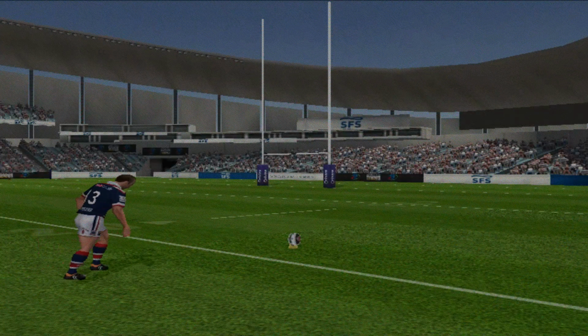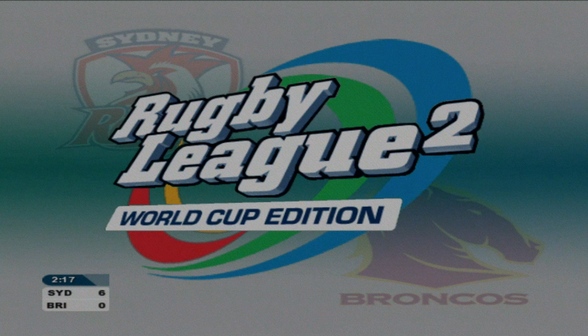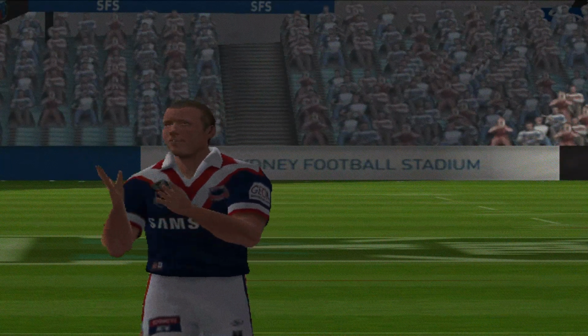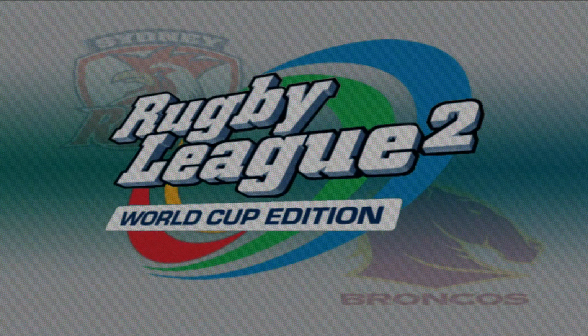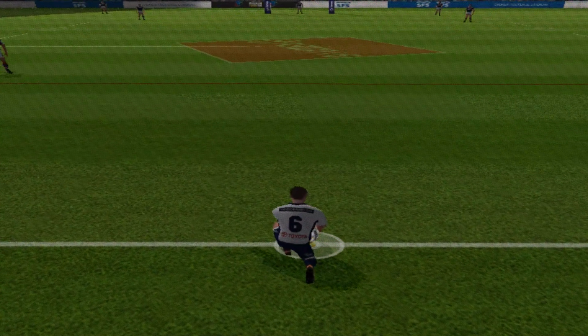Fitzgibbon, saw him at training, he kicked very well during the week. The Sydney Roosters lead by six. The Sydney Roosters, they make their position in this match even stronger.